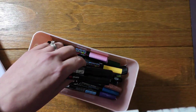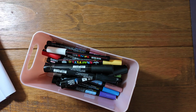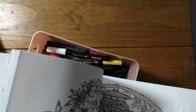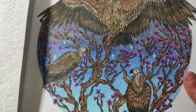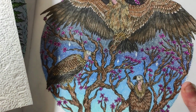I use these a lot for highlights. Let me see if I can find you a picture where I've used them. And going over black lines and things like that. I wonder if I put some in here. Yeah. So in here, you'll see that's all Posca. All these white dots, they're all Posca pens, and little stars that I drew in. So that's what I use them for.